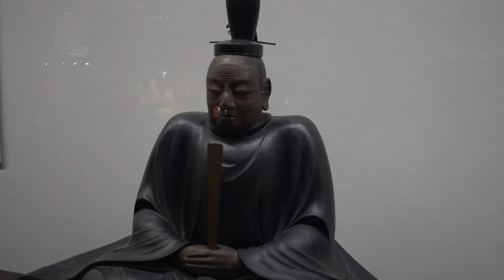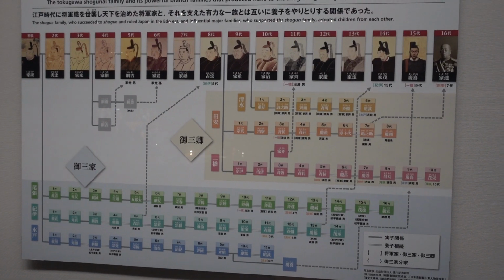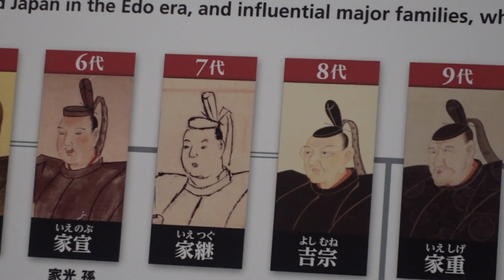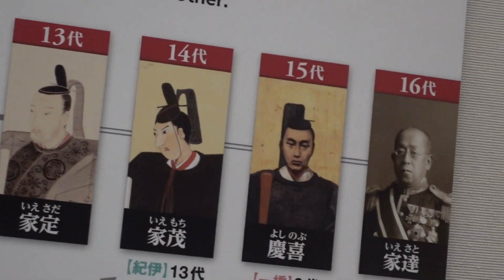I got an audience. One of the things I find really fascinating here is they have a life-sized wooden sculpture of the first Tokugawa shogun, the man who did all that work to unify Japan and start the reign of the Tokugawa family for almost 300 years. Nicole pointed out the proportions are all really odd, but it says it's life-size. Beside it they also have a diagram showing all of the Tokugawa shogunate heads from the first to the last, the 16th. It's neat to see them all on one board, to put a face to all of that. It's really kind of cool.